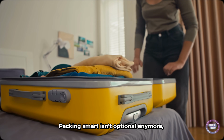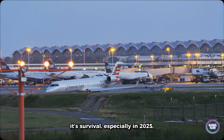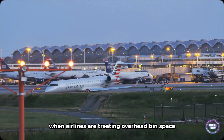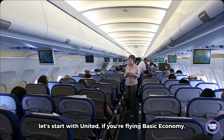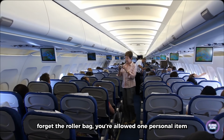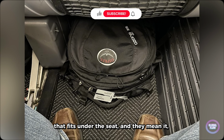Packing smart isn't optional anymore. It's survival. Especially in 2025, when airlines are treating overhead bin space like beachfront real estate. Let's start with United. If you're flying basic economy, forget the roller bag. You're allowed one personal item that fits under the seat, and they mean it.